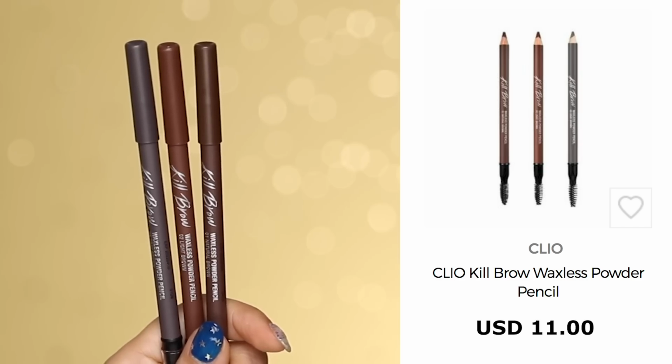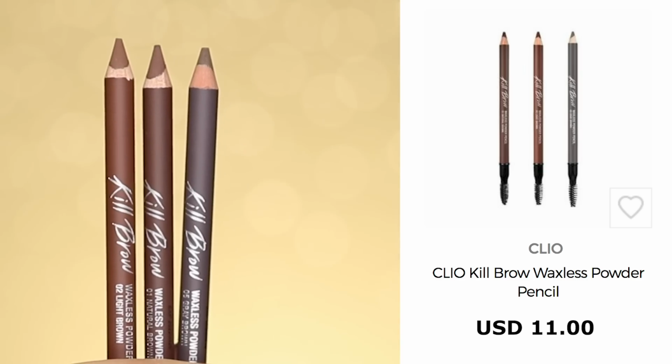Next up, I'm going to fill in my eyebrows. I got 3 different shades of these Kiehl brow pencils by Cleo. I think I'm gonna use these 2 for my brows. So I got shade, where's the number? 1 and 2, natural brown and light brown. I'm gonna go with light brown first.